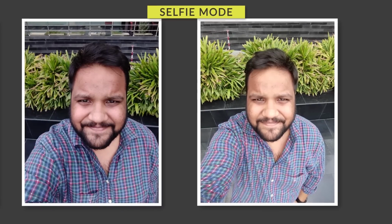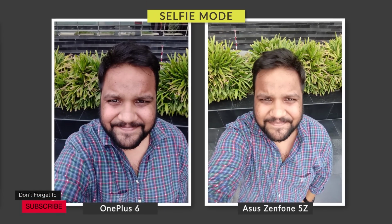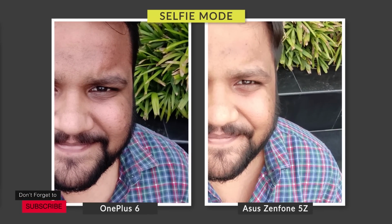And of course we also have to speak about the front camera, because OPPO and Vivo are two big brands that have thrived on this. So the OnePlus 6, I think we both would agree on this. Yeah, the OnePlus 6 definitely takes better pictures compared to the Zenfone 5Z.